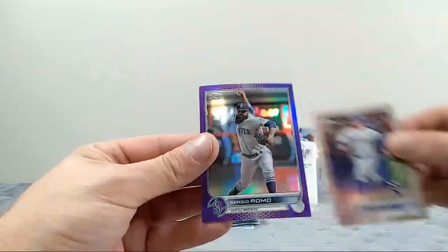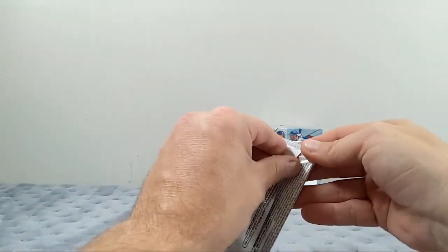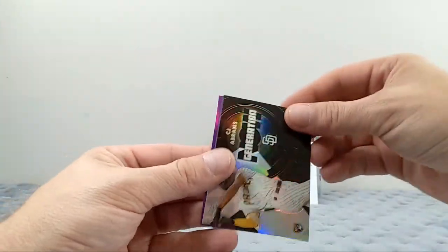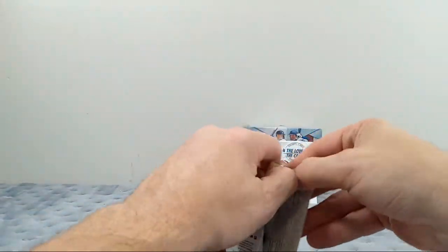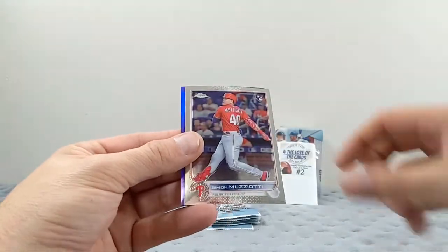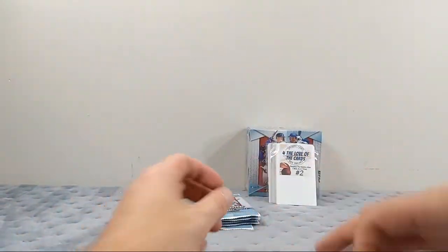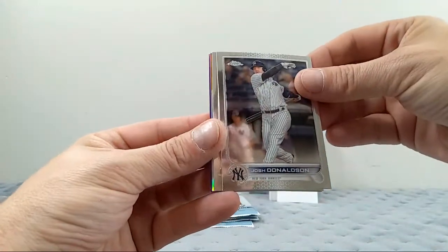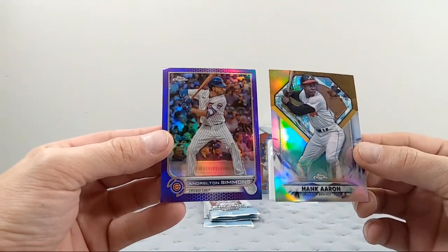Come on, Seattle. Sergio Romo. Seen Seattle. I was hoping that was that old Julio. MJ Melendez, Alec Thomas, CJ Abrams, Generation Now, and Nestor Cortez for the Yankees. Jack Suwinski, Stephen Kwan debut, Simon Musito, Phillies, Kyle Schwarber, purple. And Josh Donaldson, Raymond Urias, Hank Aaron, Diamond Greats, Aldrayton Simmons, purple for the Cubbies.